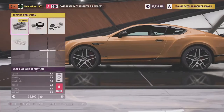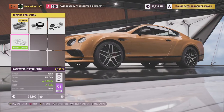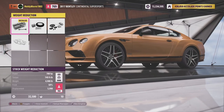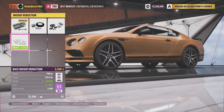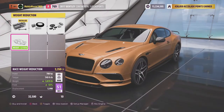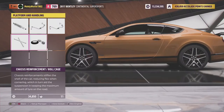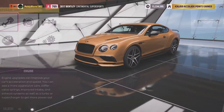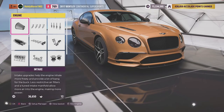I'm hoping the weight of the vehicle is going to help it there. However, we are going to do a little bit of weight reduction. This thing nearly weighs 5,000 pounds, so it's a heavy beast. We can take that down to 3,800 with full weight reduction, and that's going to put us up into S1 class as well, so we're going to do that. Then engine upgrades, I'm just going to go ahead and slap in all the engine upgrades.